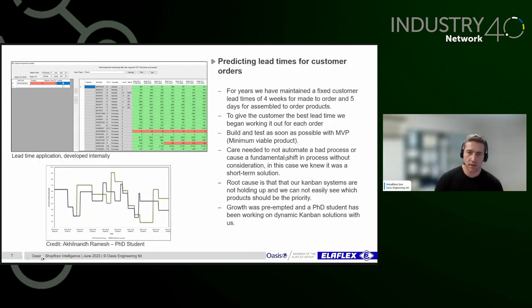Predicting lead times for customers. I mentioned our lead time of four weeks has been that for a long time. And the other lead time we have, so 4 weeks is when we need to manufacture some parts. For the majority of what we do, we try and do it within 5 days. That's using our Kanban stock to just assemble parts and send them out. So we have this 5 day, 4 weeks. All of a sudden it's all been blown out. And you know, we're 10, 12, whatever it is.